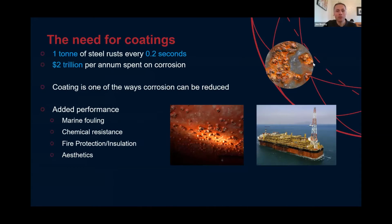So coatings, I think this is probably fairly straightforward for most people, but the need for coatings is principally to stop corrosion. I've got some statistics: 1 ton of steel rusts every 0.2 seconds around the world, and in any given year we spend roughly $2 trillion on corrosion. So it's a massive problem, and coatings are one of the ways that this can be tackled.